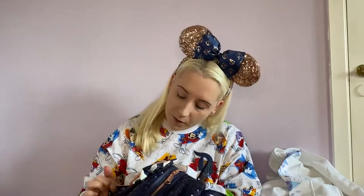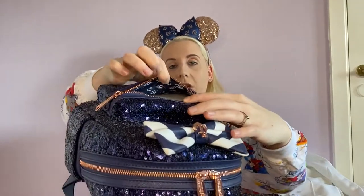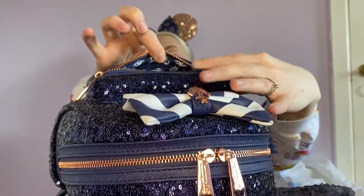this one I believe retailed for $90 because it's one of the sequin ones. Oh, that's really pretty. Oh, that should be the same lining for the front pocket, which again, it's got that little foam part. If you can see just at the front, that has the same lining. I'm so excited. Another sequin bag. I think you can tell by now kind of my thing is sequin bags. You never have enough sequins, really.